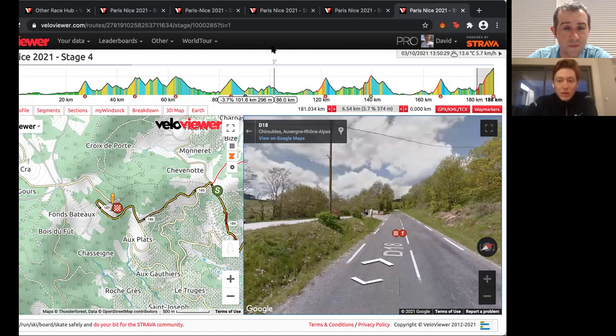Best climber wins, I think. But I guess a group could get away. I don't know right now, but it looks to be a really stout day, I think.